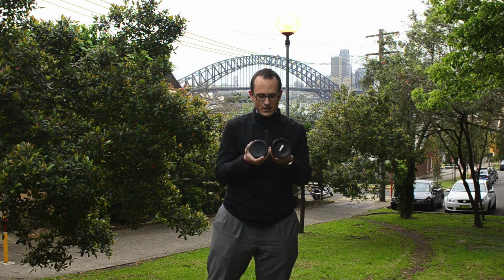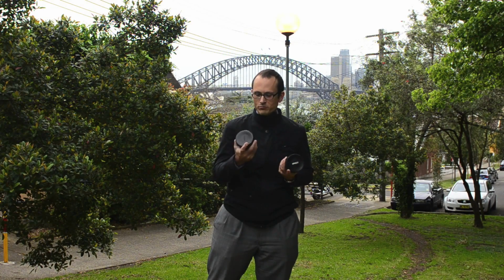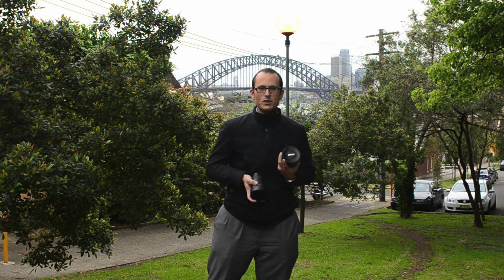Looking at the aesthetics of them, they both feel really well made. Have to say the lens caps on the Tokina aren't up to the same sort of quality, but that's not going to stop you from using them, surely. So let's pop them onto the camera and have a test.